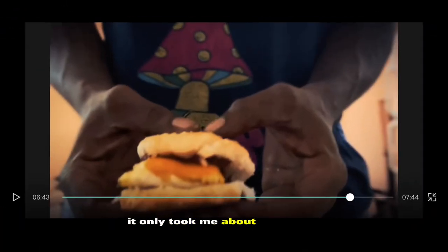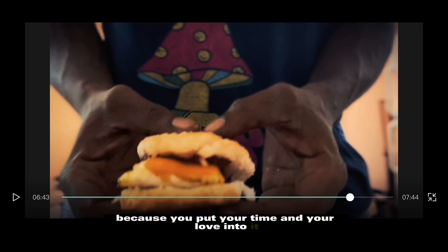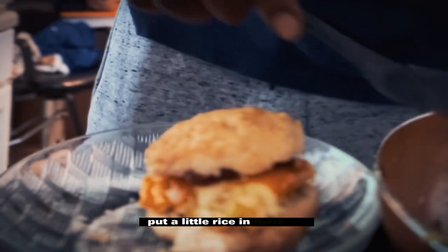So it only took me about 10 minutes just to make everything. So doing it this way, you save money, you save time, and you probably get a better product because you put your time and your love into it. Put a little rice in there for them.